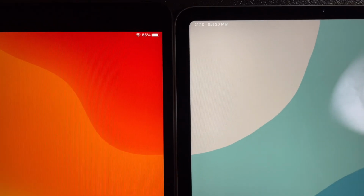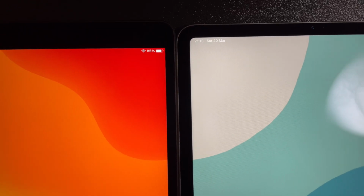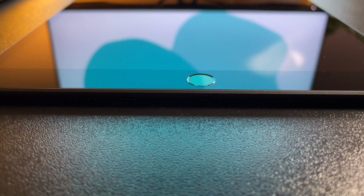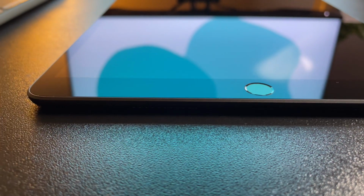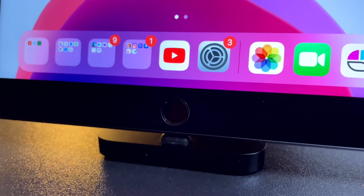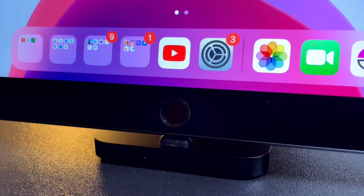On the top, I guess we can blame the headphone jack for that. And at the bottom, here we still have the fingerprint scanner. It's very handy during this time when we are wearing masks most of the time. And that is if you can go out like to cafes to work on your iPad.